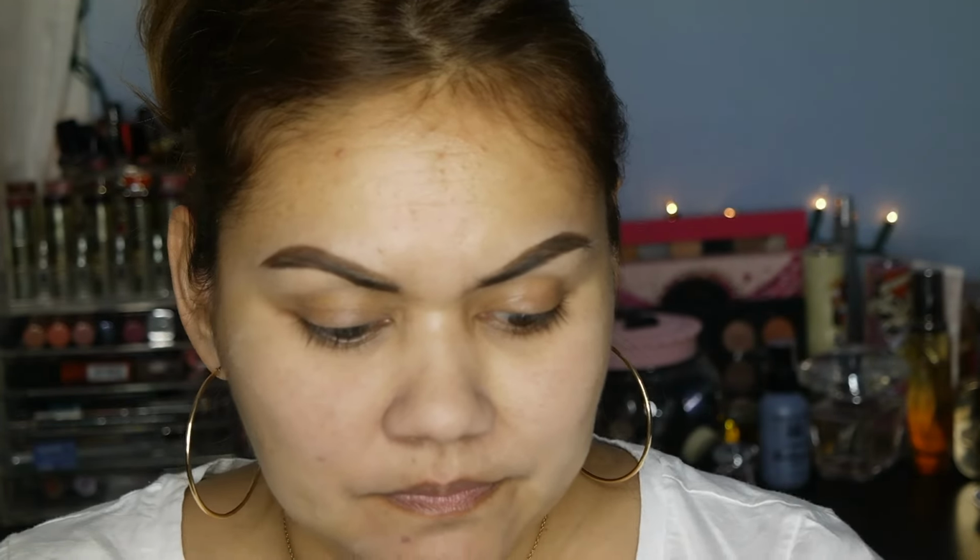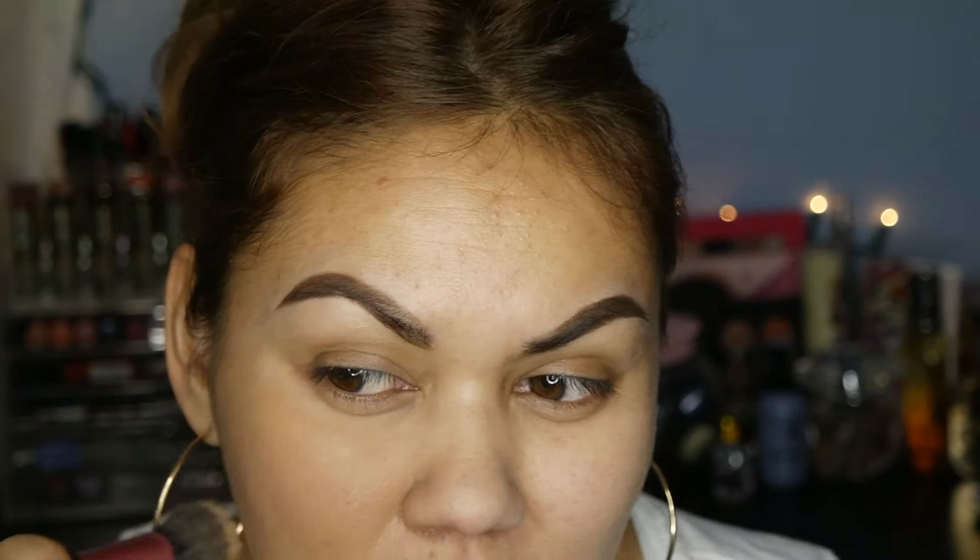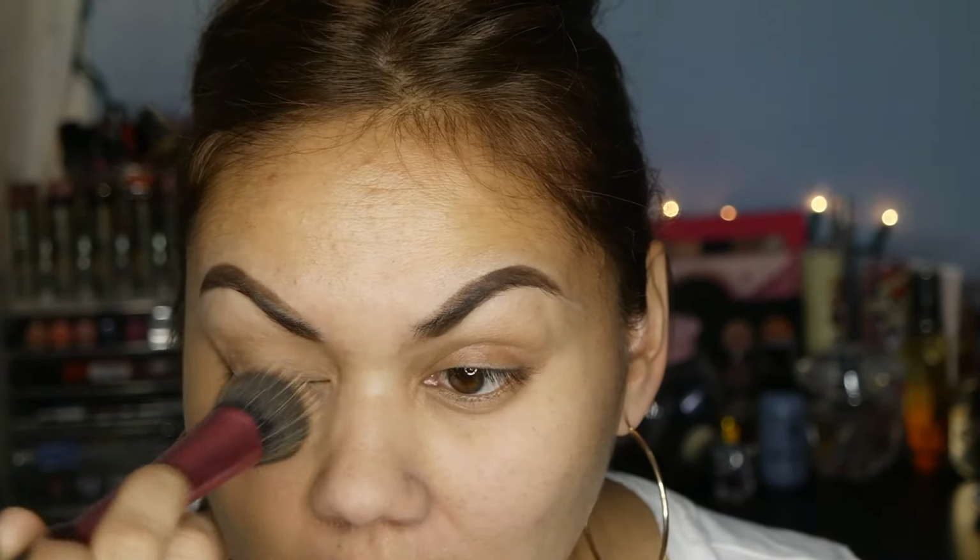Now I grab my foundation, and this one is the Born This Way foundation in the color Honey with my Real Techniques stippling brush. I kind of like how the foundation applies with this brush. So far I'm okay with the Born This Way. Sometimes I like it, sometimes I hate it. I'm not 100% sure what type of review to give it yet, so I'm still trying it out.